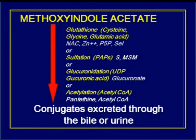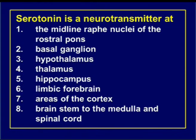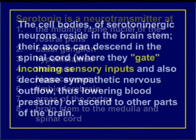So same conjugations, glutathione, sulfur, glucuronidation, acetylation, same foods. Serotonin is a transmitter in the midline raphe nucleus of the rostral pons. This is the one to do with pain. Basal ganglia, controlling fine movement. Hypothalamus, thalamus, hippocampus for the memory, limbic system, all sorts of areas in there.